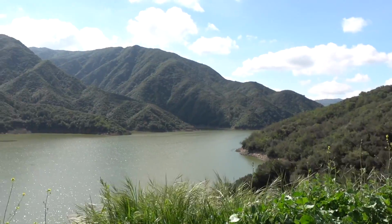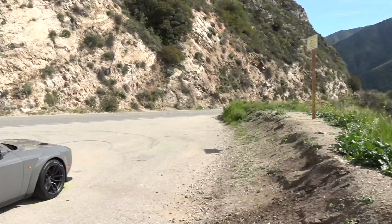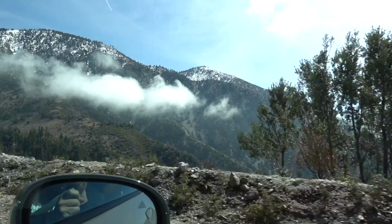Man, so I might have found one of my favorite new canyon roads. I don't know how I haven't made it up here before, but this spot is super rad. It's so green. We just had a really wet winter, so California is actually super green. It's never like this, so it's really rad to see the mountains. So cool.